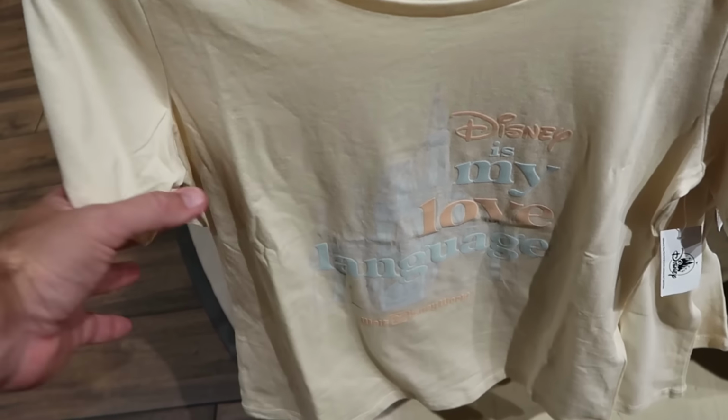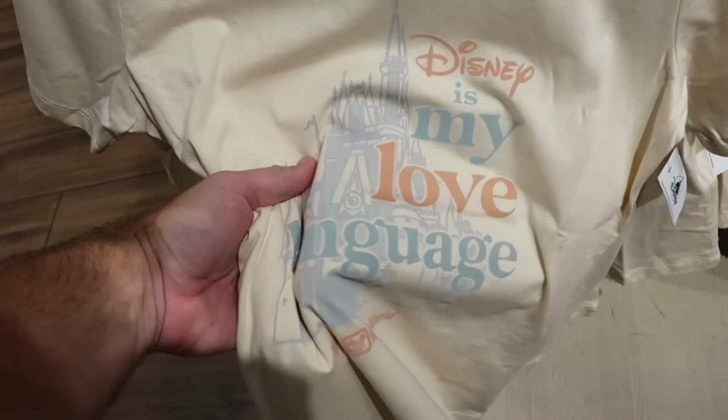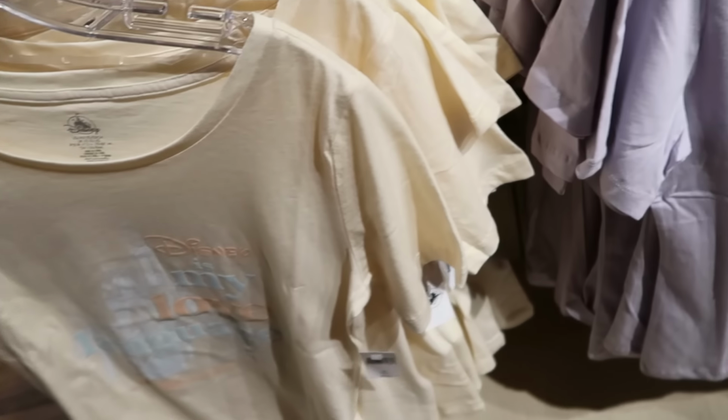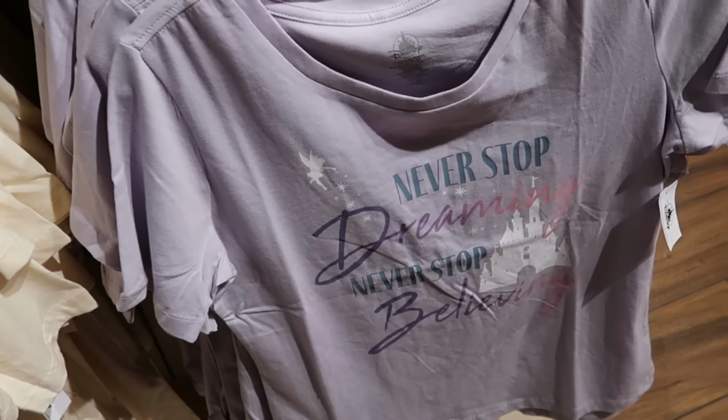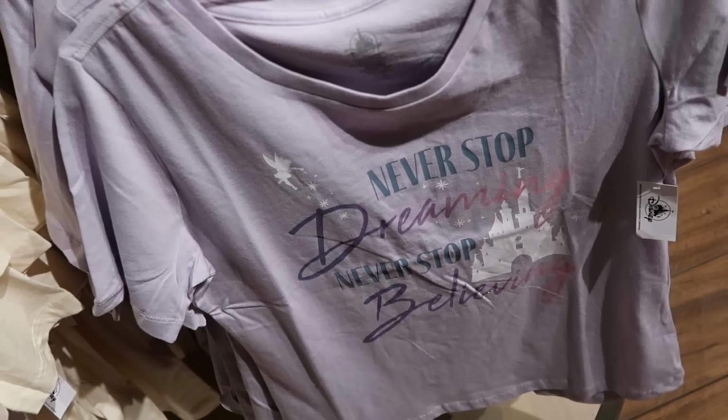On the opposite side of the cart though are two other brand new graphic t-shirts. Disney Is My Love Language with Cinderella Castle and Walt Disney World. This one actually is much more toned down, so it's not very bright and vibrant, but that one is $35. And then Never Stop Dreaming, Never Stop Believing with Cinderella Castle and Tinkerbell for $35.